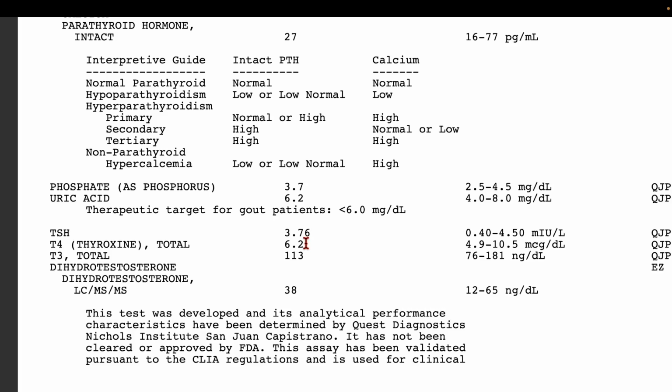Not even necessarily requiring thyroid supplementation. I think there's a chance that this can be corrected even without thyroid supplementation. As far as T3, also on the lower end of the range. I'd want to see both T3 and T4 in the upper end of the range, and TSH less than 2. That would be my ideal with somebody who's not supplementing thyroid.